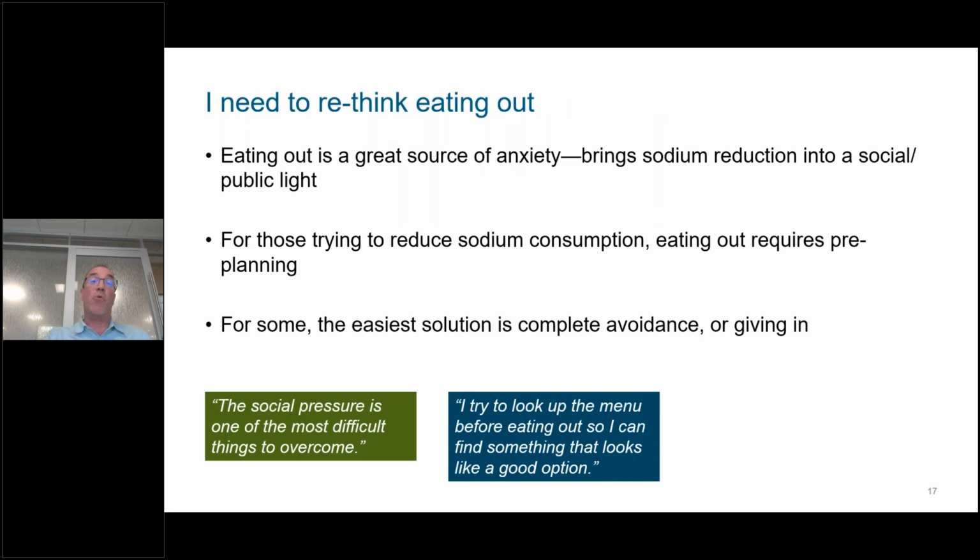So let's talk about a couple of the more emotional issues as well, and a couple of the bigger barriers when you think about pressure from the outside, or maybe society a little bit more. A lot of consumers reported anxiety with eating out. It brings their needs and their sodium reduction into a more social light. A lot of people felt anxiety doing that, especially because most of them were being invited to eat out with friends, with whoever it happened to be.